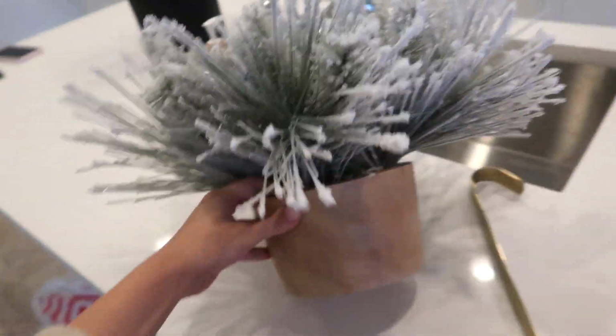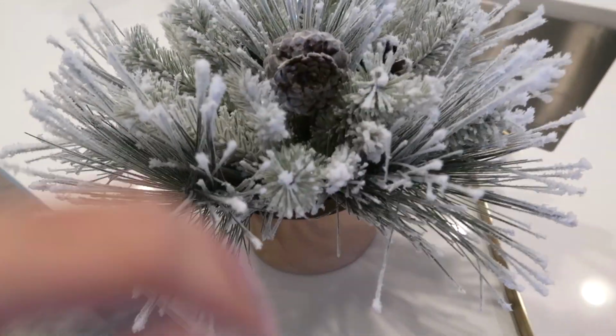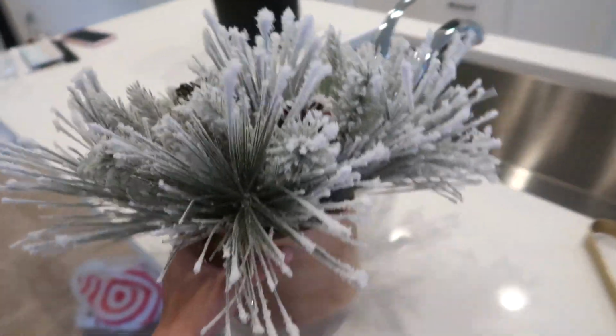All right, the lighting is super dark, but we're back at the house and it's been raining all day, so the lighting is just going to stay dark. But I wanted to show you guys a little Target haul of everything we picked up, because we picked up so many fun decorations. The first thing we got is this cute little pine cone flocked decoration, and I think this is going to go somewhere in the kitchen.